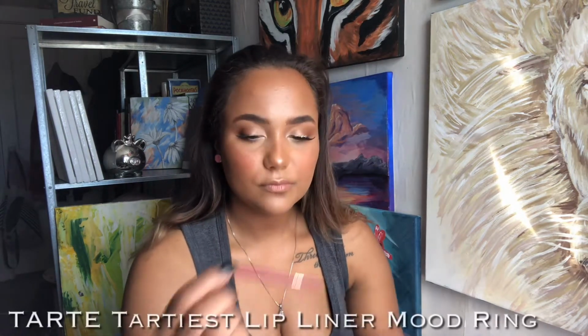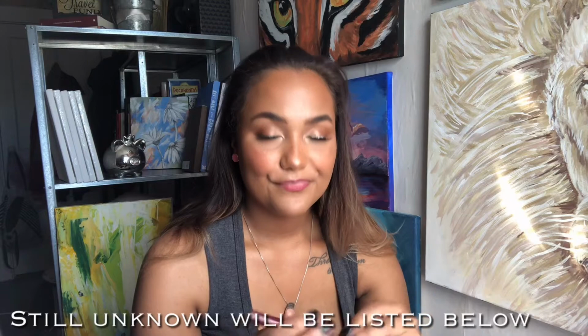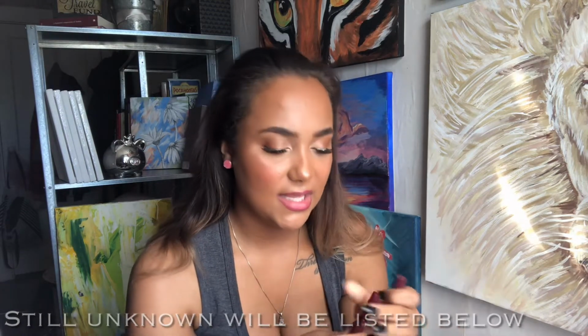Line my lips. This is the Tarte lip liner in Mood Ring. I don't even know anymore. It's NYC, I think, when they're matte lipsticks, and I don't know the shade of it.